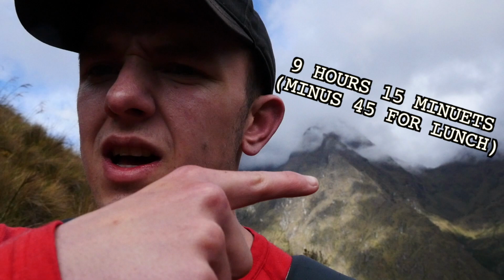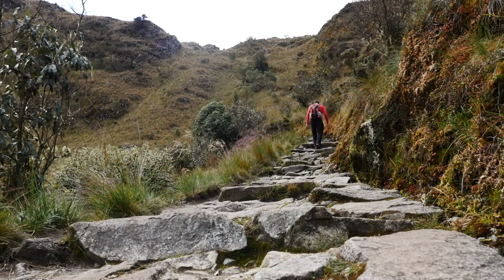All right, so pretty much nearly at the top now of the second pass. What's the time now? So time is 3:55. We left camp this morning at 7 o'clock. So doing the math, I'll put it here. That's how long we've been walking for. Just made it to the top of the second pass. Got about another hour and a half, 2 hours to go.